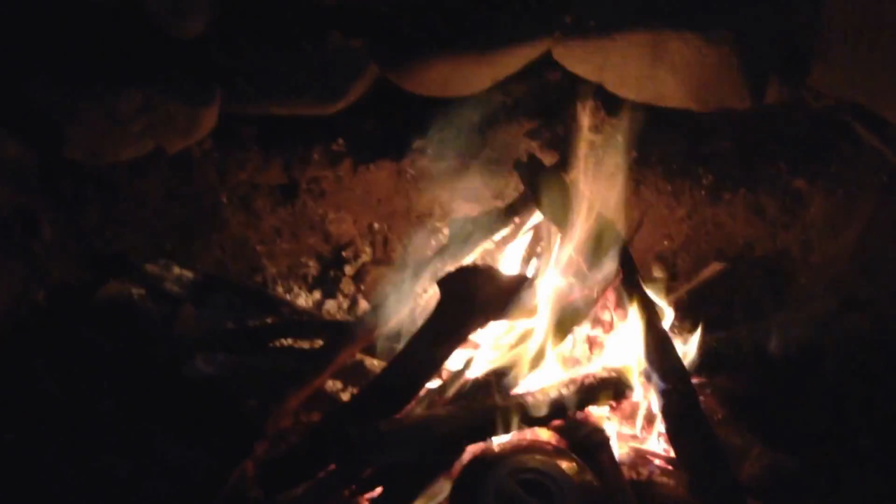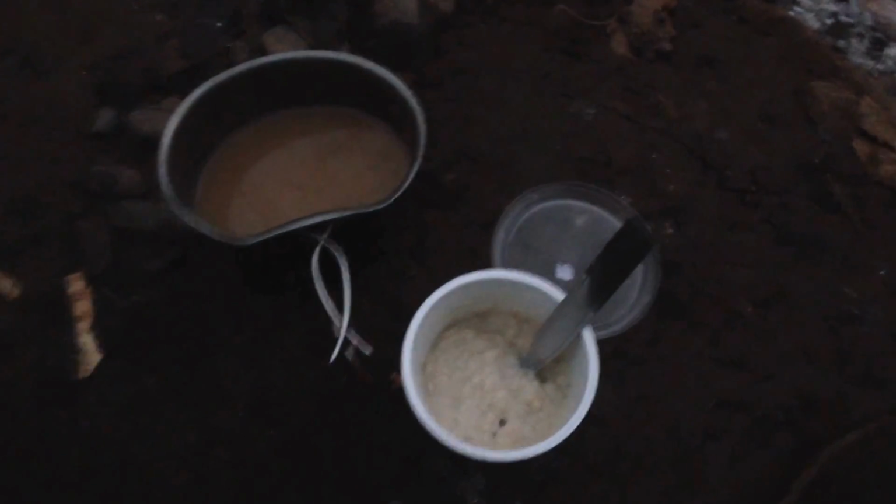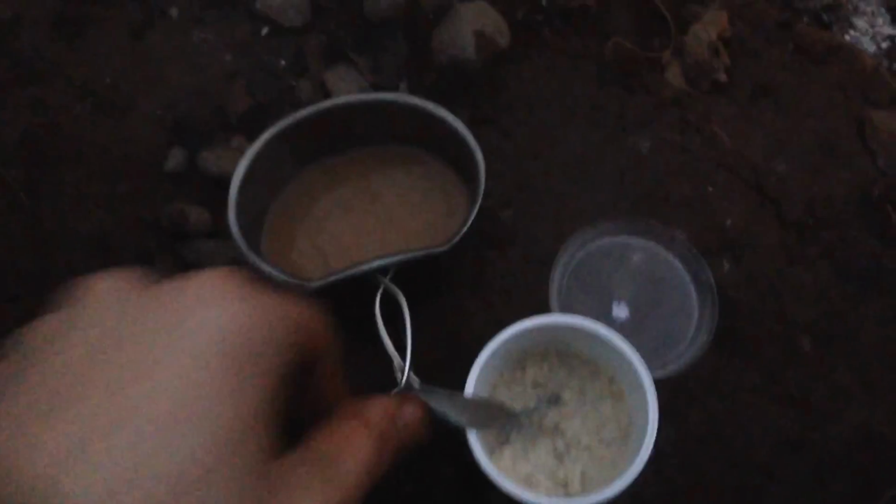As you can see, sun's starting to come up. 7:11 AM. I've packed away my hammock, all my sleeping stuff, just my tarps still up over there. Beautiful, fresh, crisp, very cold morning. Have my porridge and my coffee.